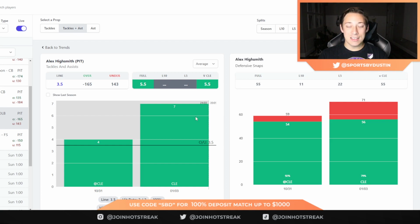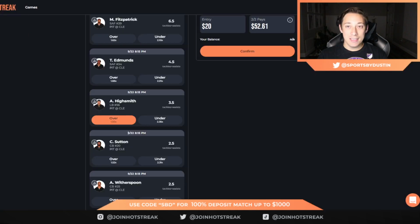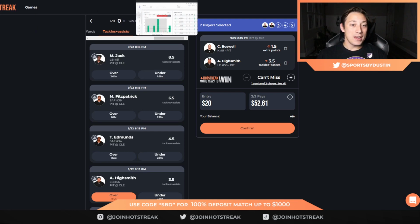In the one where he had 7 tackles plus assists, he was only on the field for 79% of those snaps. He is playing well over 79% of the snaps in his first 2 games of the season. So I really would like to see him get around 90% of the snaps, which I think he's getting over the last 2 weeks.